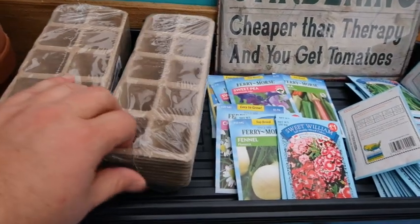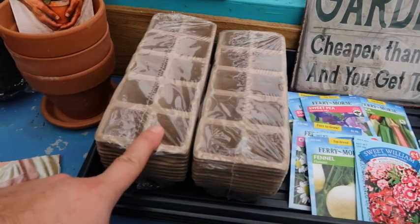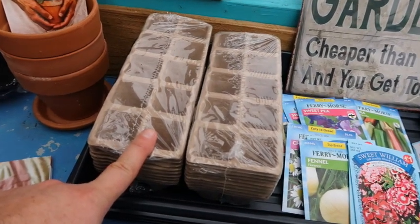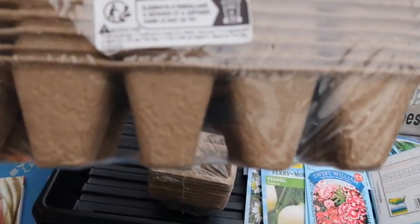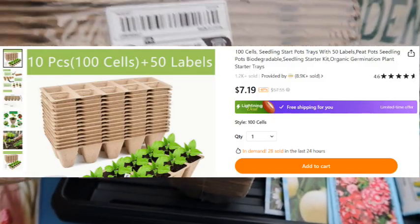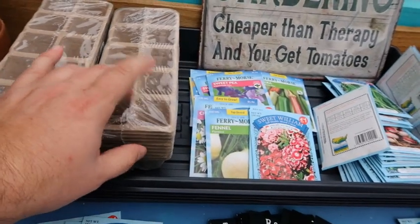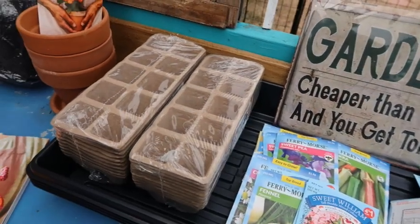And then here, I happened to be on Temu, and I was trying to find a cheaper alternative than going to Walmart or anywhere like that and finding these grow cells. And we found these, and you get a ton of these. It wasn't much at all, just a few dollars. I think altogether it was like 100 and something cells, which is plenty for us for what we're going to be doing when we start seedlings. But for all of this, I think it was like $7.